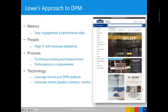So our approach to DPM. Lowe's really focuses on 4 areas: metrics, people, process, and technology. In metrics, we look for real user engagement and consistently monitor the performance of our assets. On the people front, we take our business objectives and align our IT capacity to accomplishing those objectives. In the process space, we're continuously testing and measuring what we do. And performance is always a requirement.